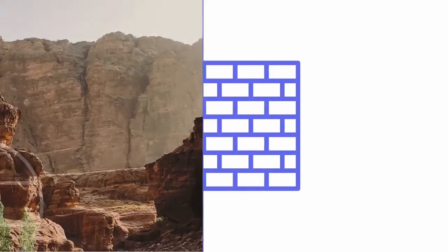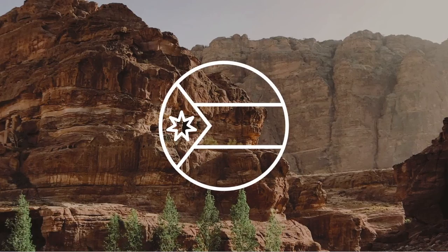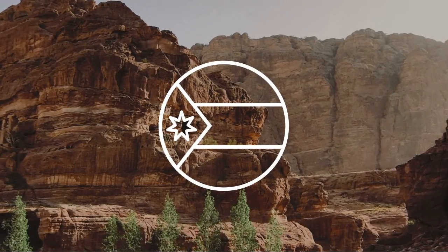The West Bank barrier wall was built by Israel to keep Palestinians from attacking Israel. It was proposed that Israel is going to annex the Jordan Valley.